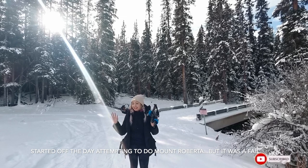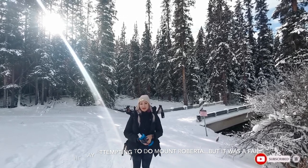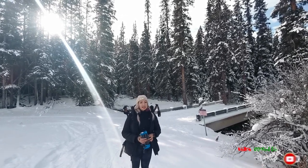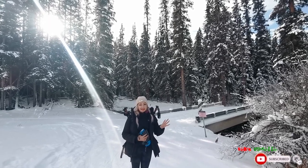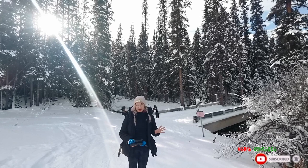Today it's definitely a nice winter day out here. We are doing Mount Roberta, which is a 5.6K hike with an elevation gain of around 500, 600-ish meters. We'll see how it goes.